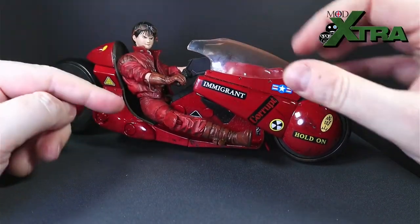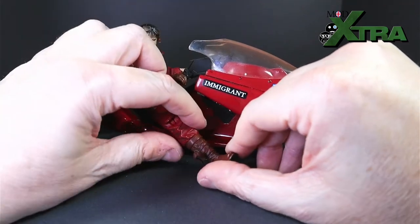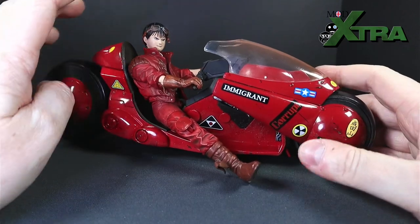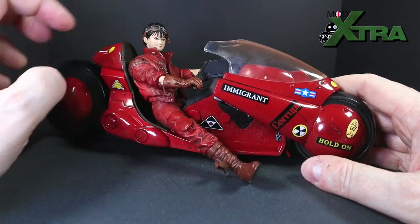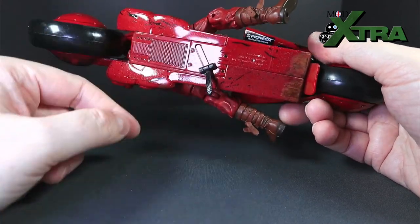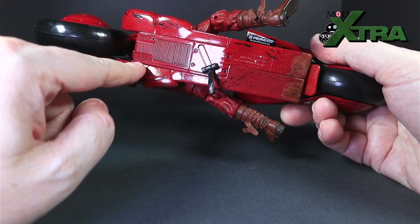But what that leg articulation does give you is options for putting it out on the floor like this, like he's in a resting position parked up. There is a little stand underneath it, actually, you see here, that kicks out, but this is, oh, hang on a minute, check out this extra detail underneath. I didn't even think about pointing that out.